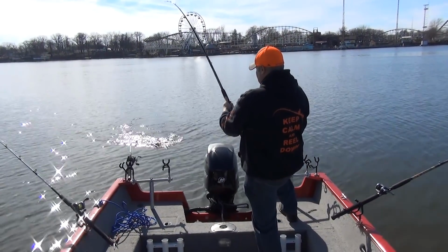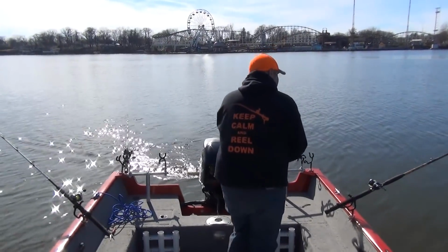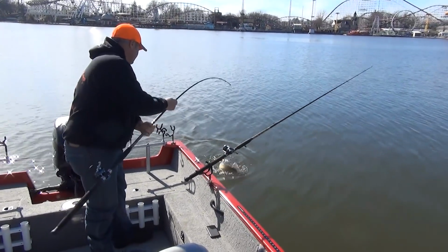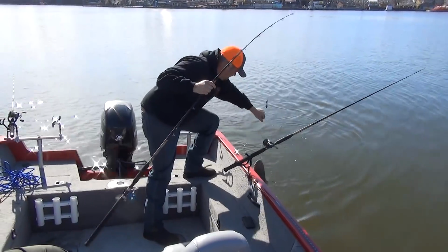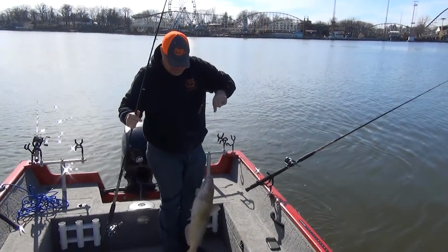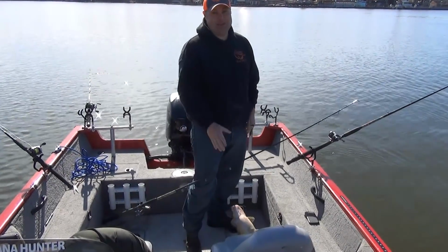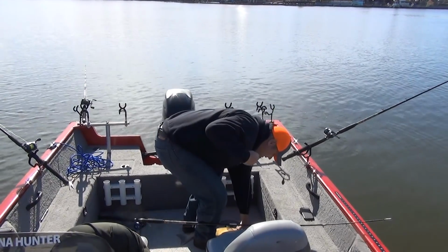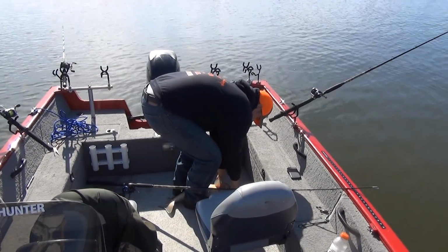It's not big fish of the day, but it's a pretty nice fish. It's a thick channel cat. Well, that's second big fish of the day, so you're close. This one is covered in mud, just like the other worms were.